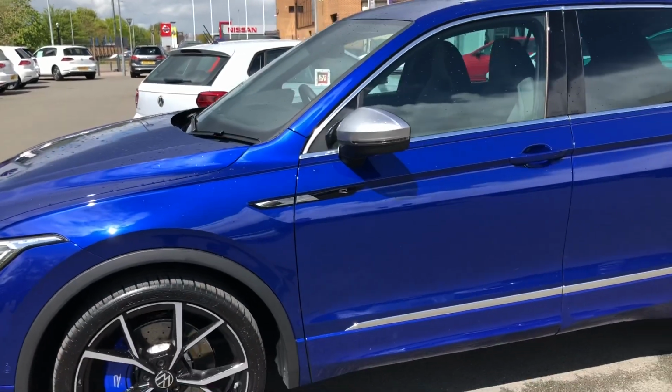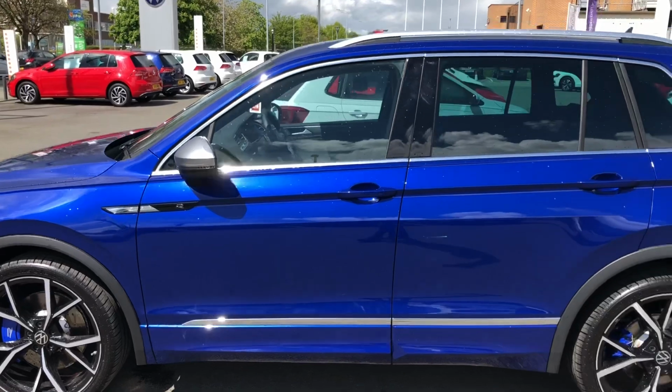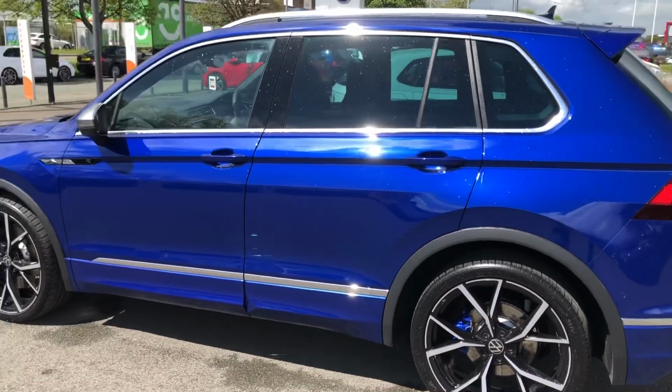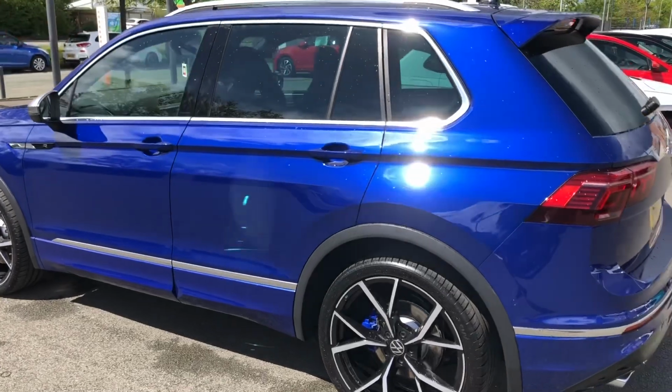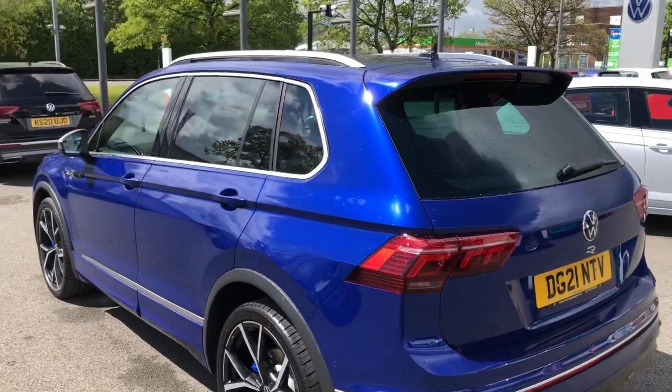Moving on the side, as I mentioned, contrasting wing mirrors. These are heated, electrically operated and folding. Chrome roof rails and privacy tinted windows with keyless entry and keyless start are just some of the key highlights you'll find on the side of this stunning vehicle. You can see how the sun reflects off this metallic paintwork.